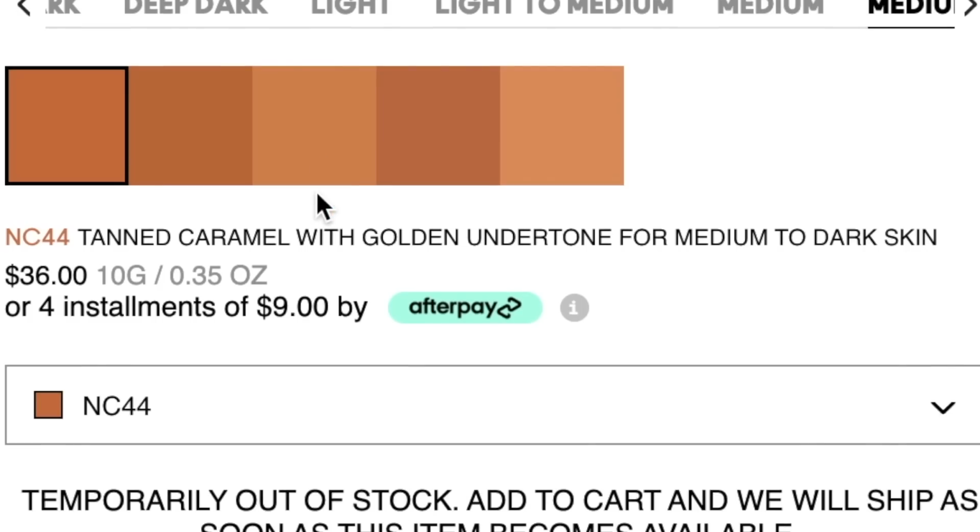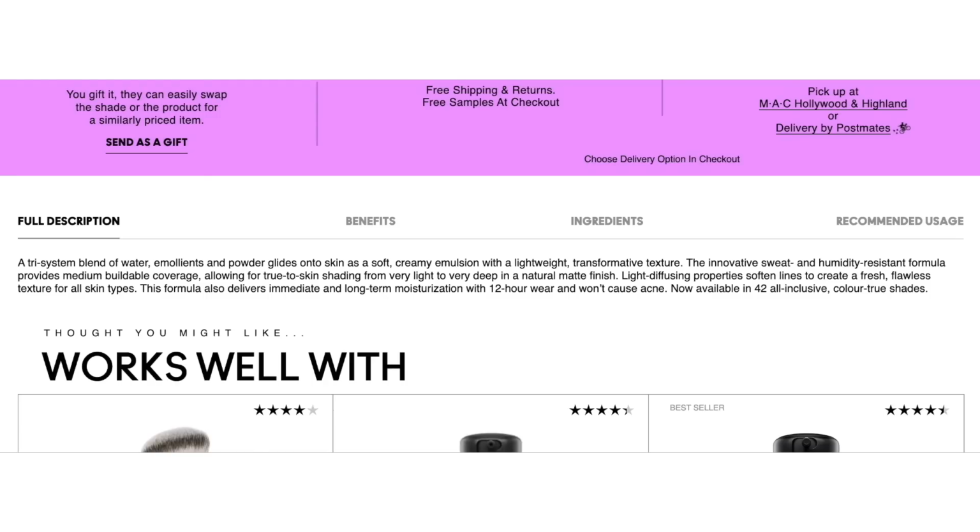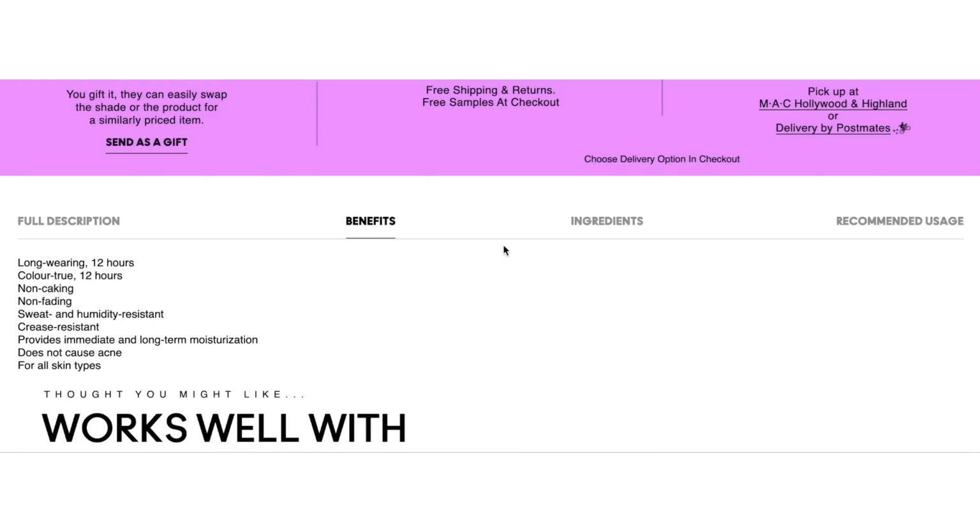I pulled up what the claims are for the foundation. So this foundation claims to be a lightweight, sweat and humidity resistant foundation in a transformative texture that provides medium buildable coverage, the natural matte finish.